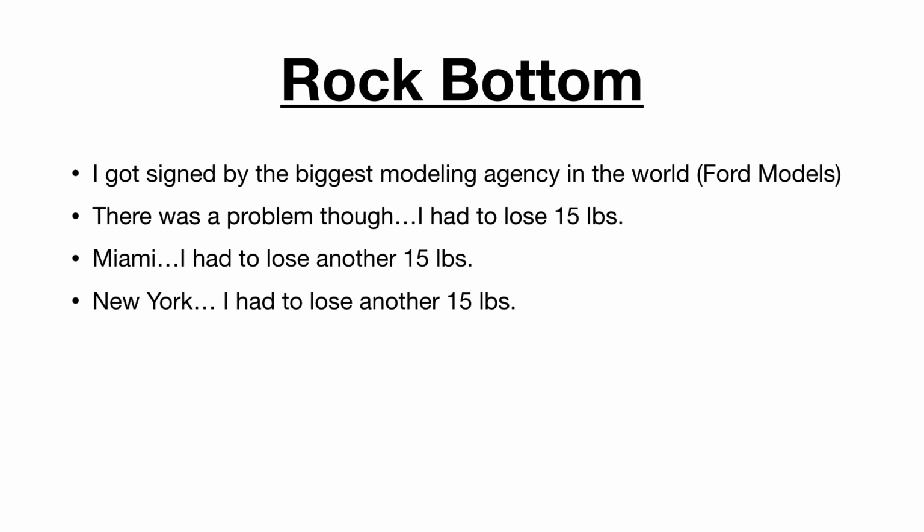This became an issue because I started becoming really neurotic with my workouts. I started becoming really neurotic with my food. I wasn't being healthy. I wasn't eating enough. It was starting to affect my mood. It was starting to affect my sleeping patterns. And frankly, I was starting to get depressed. So I was about 2 months in New York, and depression was starting to settle in. I was getting sick. I wasn't feeling well. I felt out of my element.